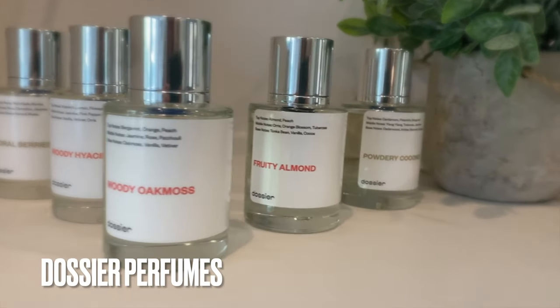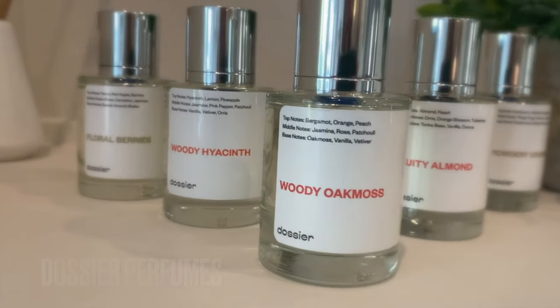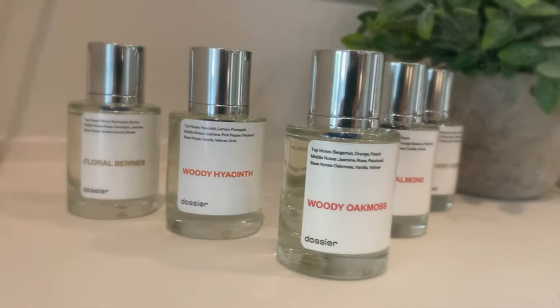Interestingly enough, they all fit in my bag, which I'm also going to show you. So the first one, you have heard me talking about Dossier perfumes. I've had a few of them now, six of them. The last one that I got, I specifically picked out for summertime.